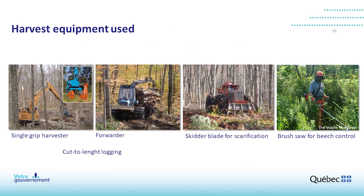Equipment used was a single-grip harvester and a forwarder. And we used a skidder blade for scarification, and we used a brush saw for beech control. This is a cut-to-length logging system with scarification and beech control.